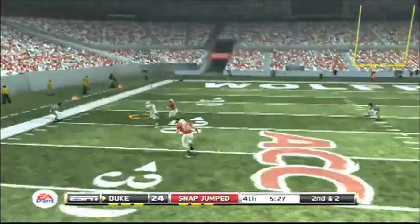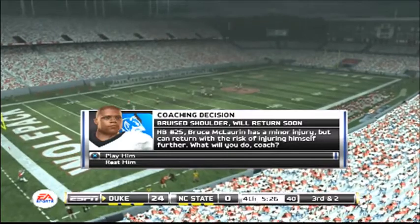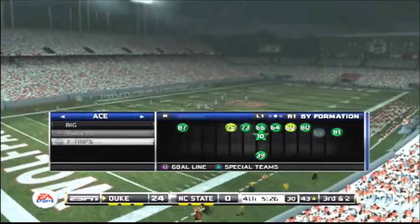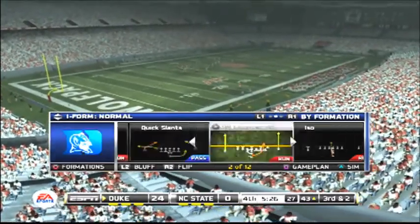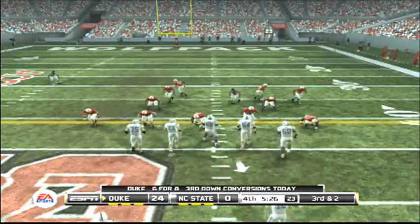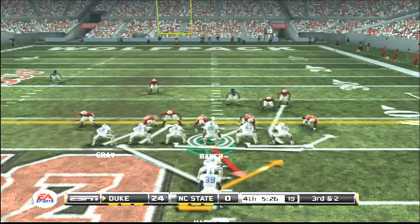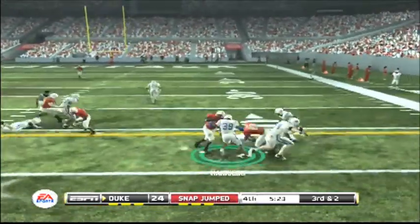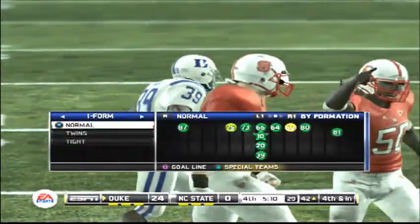He throws. It's knocked away, incomplete. He threw that to a guy who was well covered and it almost got intercepted. Yeah, he's very lucky. That ball was only tipped. And once again, they'll come to the line trying to convert on third down. He'll get the call again. Brought down at the 42-yard line. And he gets a yard on the run.